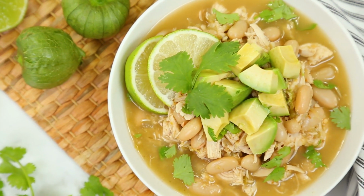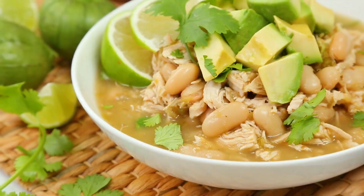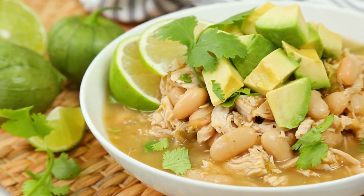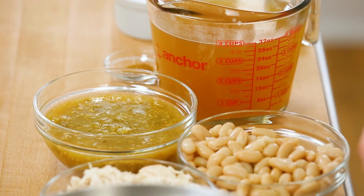My last recipe, guys, is actually easier than my first two, if you can believe it. We are making a spin on a white chicken chili. So if you're not familiar with white chili, the idea is that it doesn't have any tomatoes in it, which is why they call it a white chili. In this case, the flavor for this white chicken chili is going to come from some salsa verde.